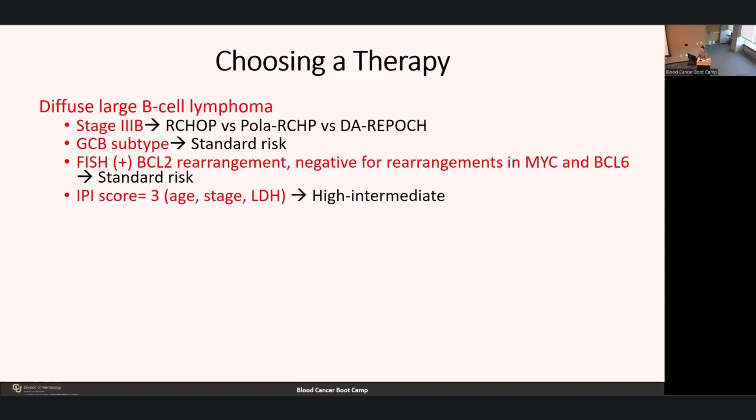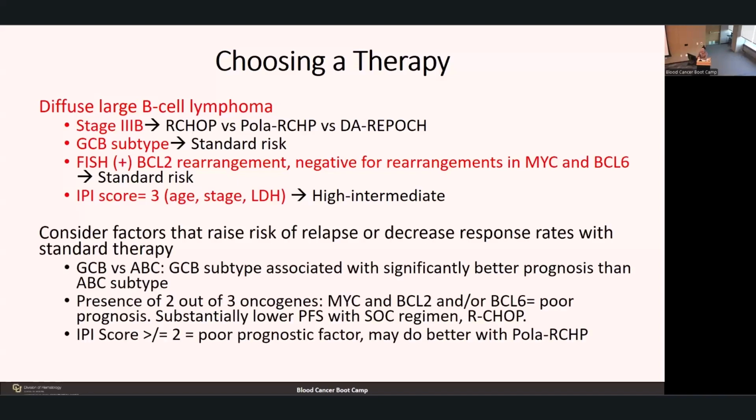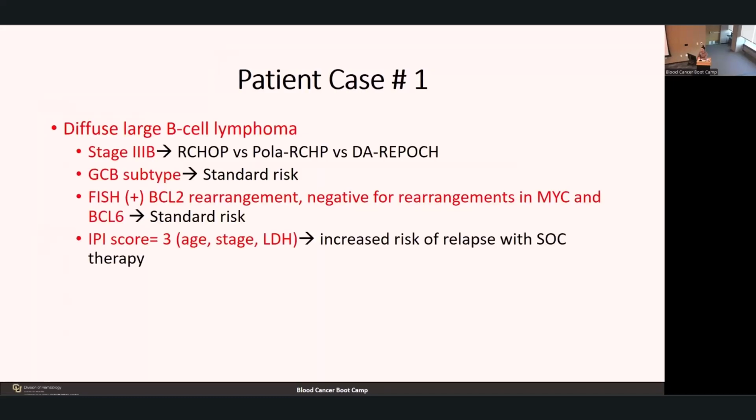Now, looking further, she has standard risk subtype with GCB. And then her FISH was positive for BCL2, but thankfully not MYC or BCL6. So she is standard risk. She did have a high IPI score due to her age over 60. She had stage 3 disease, and her LDH was elevated. So she's in that high intermediate group. So again, this is just kind of going over other factors that we need to think about when we're considering what therapy to choose. So what should we give her?